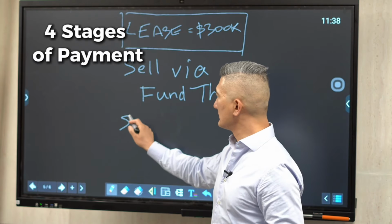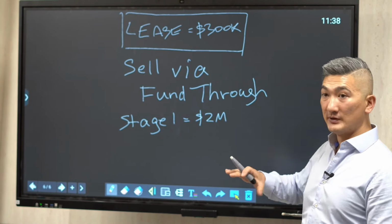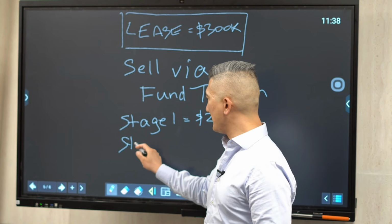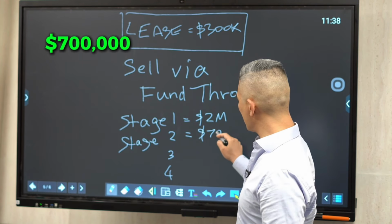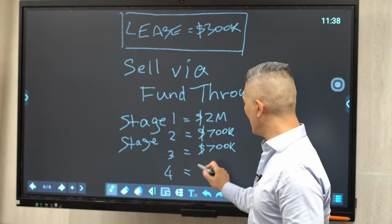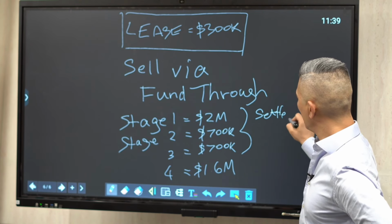So that's stage one, and this is obviously something we'd need to negotiate. Maybe stage one is $2 million. That allows me to settle the property from the previous owner, and then start paying a builder to start renovating. Then we might have 4 stages of payments. Stage 2 could be, I don't know, 700,000. Stage 3 could be 700,000. And then the balance comes in stage 4 when the whole thing is completed, which is 1.6 million. But with this amount, that's enough for me to settle the property and do the reno.